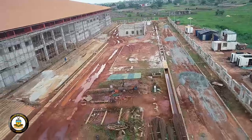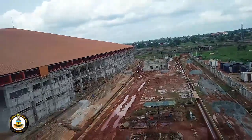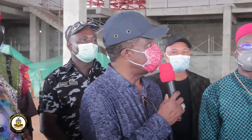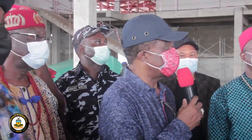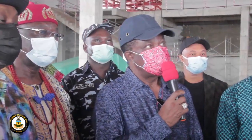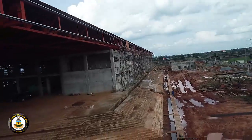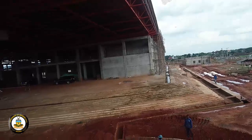Well, I must tell you, I'm very impressed with the engineering work shown here, covered without any color. It's an engineering wonder. And I'm also very happy that the roofing is 100% done. So what is left here is the ceiling. I'm going to start fixing the ceiling.